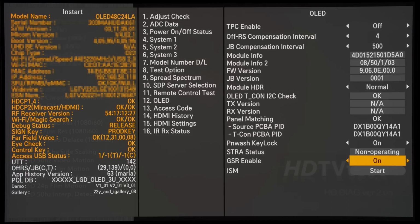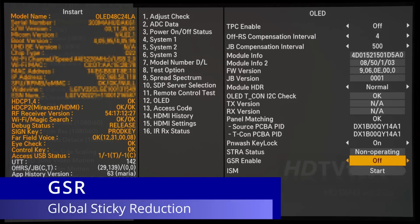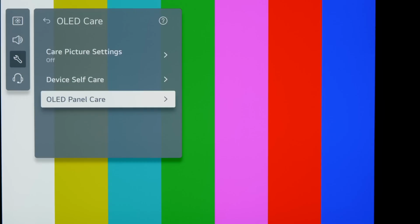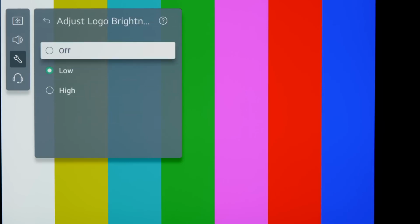Okay, another auto-dimming setting that is routinely turned off in the service menu on previous LG OLEDs was GSR, which stands for Global Sticky Reduction. No, not a slogan for NoFap, but an actual term you can find in the user manual for an LG professional OLED display. GSR is a logo detection dimming algorithm which works on top of the Adjust Logo Brightness setting in the regular user menu.